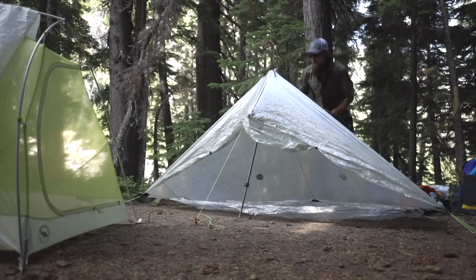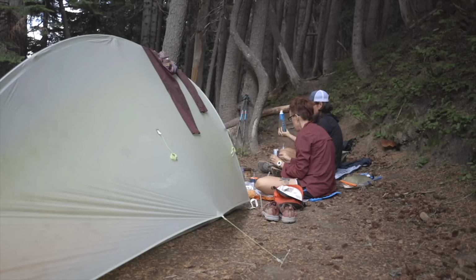The other reason why we don't share a shelter anymore is because a lot of times on a long distance hike, even when you're with a loved one, you can get split up. Maybe there's a day where I'm hiking out ahead of her and she doesn't make it as far as I do to the next shelter or the next camp spot. She has a shelter that she can set up.